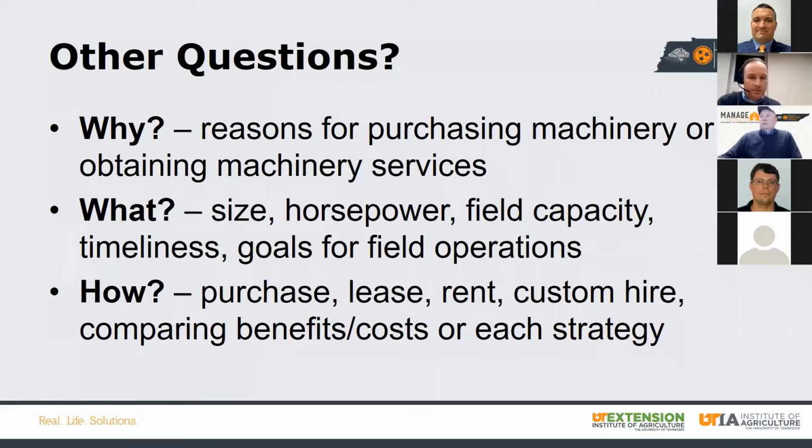Okay, so we were saying the why. Why are we thinking about purchasing machinery? What should we purchase? Size, horsepower, field capacity. What are our goals for our operation? How quick do we need to get the job done? And lastly, how are we going to go about obtaining these services? Are we talking about purchasing, leasing, renting, custom hire? What are the different costs and benefits of each of these different strategies?